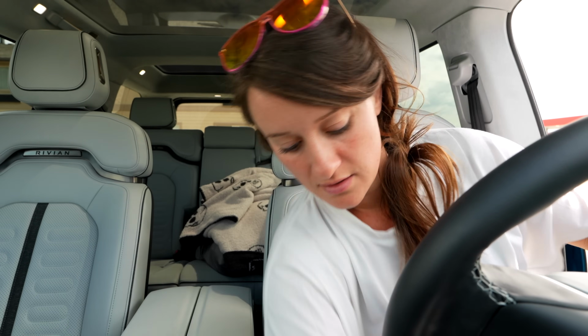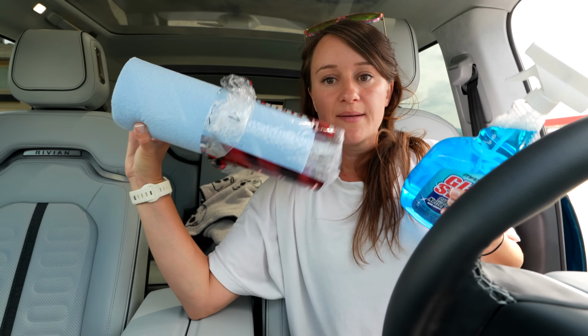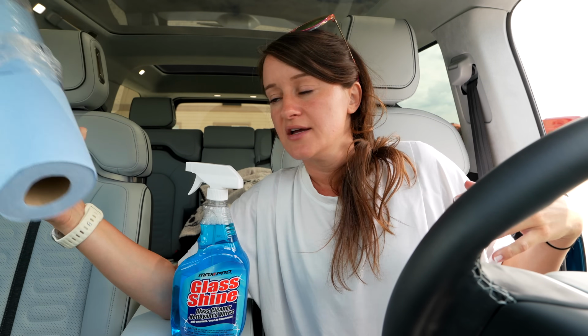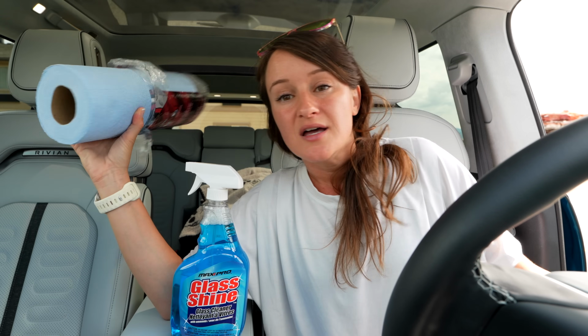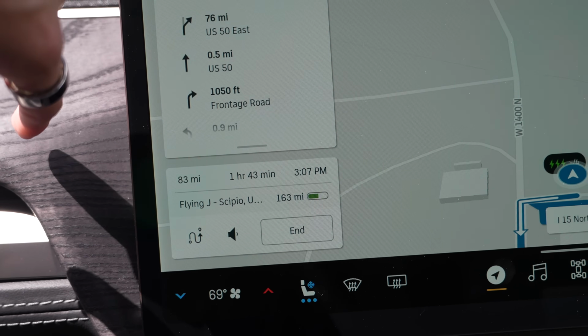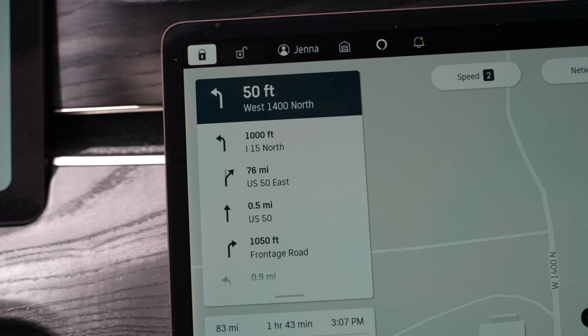The one minor problem I have with the EV life is across the street at the gas station, they have options to clean their windshields. Here, I had to go to the gas station and buy my own supplies. I mean, yes, I could have just gone over there and actually used theirs, but I figured I should keep this in the car anyway because the EV life doesn't believe in having clean windshields. It says we've got an hour and 43 minutes till we're gonna get a little bit more juice. We'll see what happens. Let's just go.